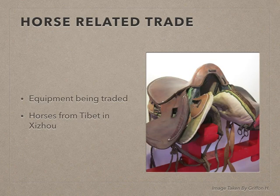As I previously said, there are lots of horse-related items, namely equipment. As I said before, the equipment is necessary to ride a horse. So when people in Dali and Shizhou traded for horses from Tibet, they probably purchased horse equipment such as saddles and ropes so that they could actually use the horse.